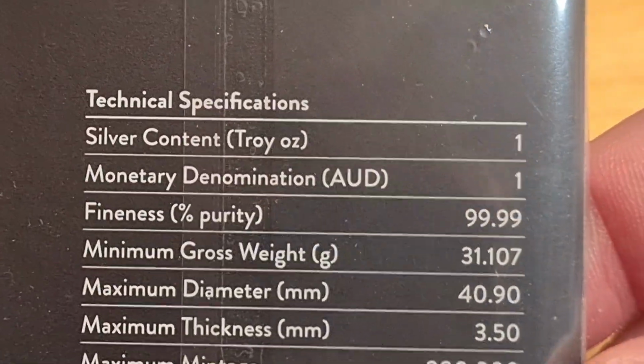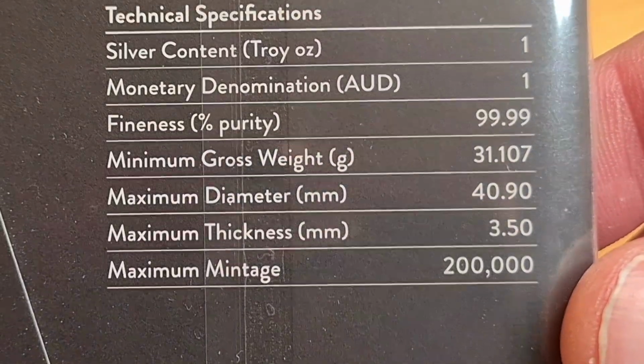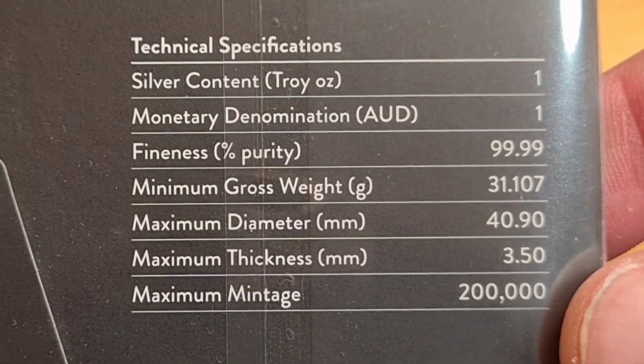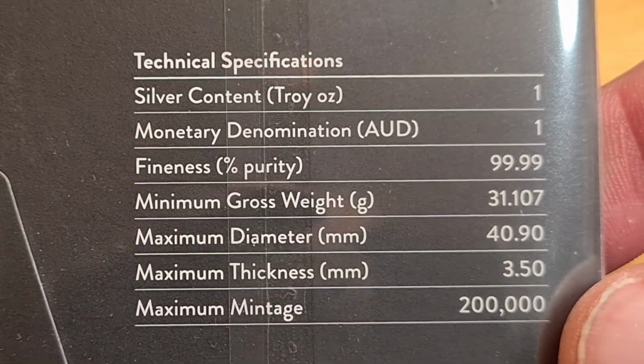All right, now we're going to move on to the second one, and I'm sorry to say that it is sold out from the Silver Trader. Now, let's just take a look here before I give you the brief information. It has 1 ounce of silver. It has a maximum mintage here of 200,000, as you can see there.